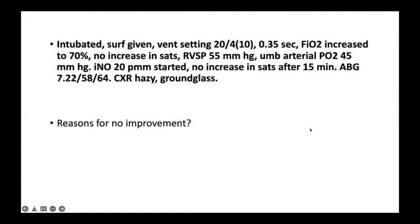This baby was intubated, surfactant was given, and ventilator settings were 20/4 with a TI of 0.35. FiO2 was increased to 70%. There was no increase in the oxygen saturations, and the echo done showed right ventricular systolic pressures of 55, and the PO2 was 45. iNO was started. There was no increase in the oxygen saturations after 15 minutes. ABG showed 7.22, 58 of PCO2 and 64 of PO2. X-ray is ground glass and hazy. What are the reasons for no improvement?